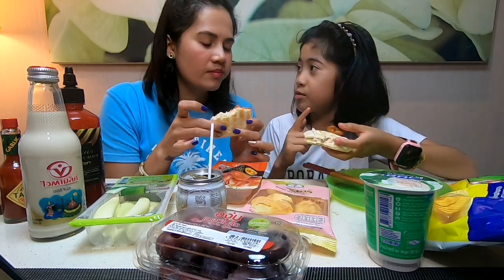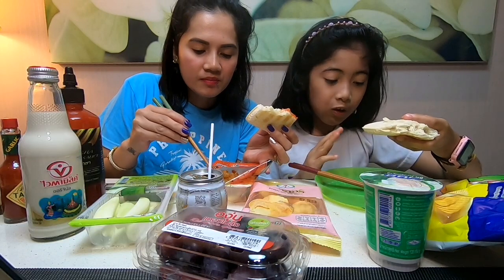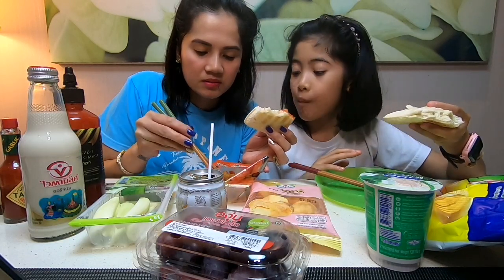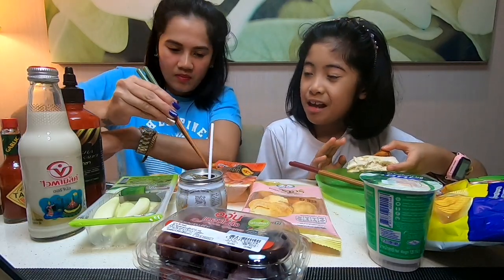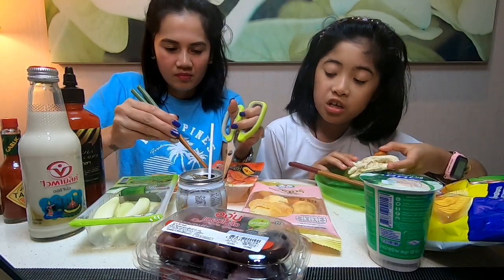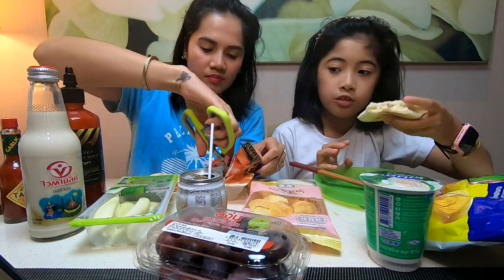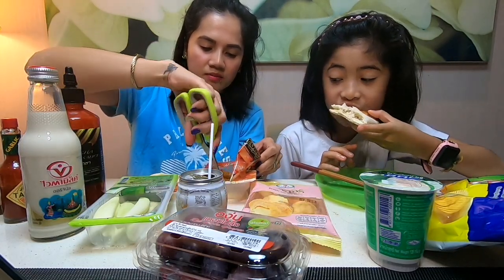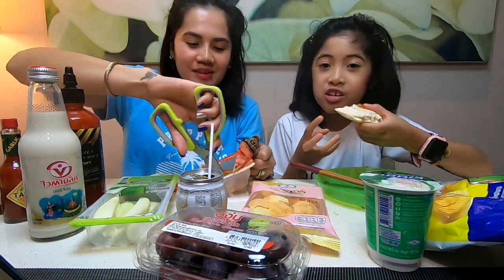So good, guys. Really good. I'm trying to add it on top. It's so good. Super delicious. After this, what are we going to try next? I don't know what they want. Let's try the grapes. Okay. It's sweet. I have to cut this one.